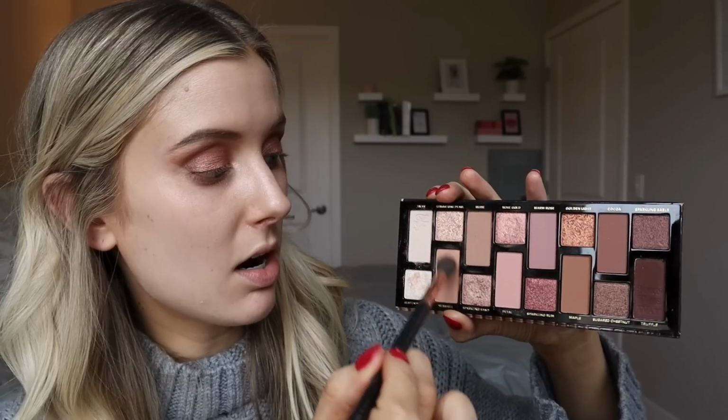One last time for good measure, we are gonna pick up that first shade called Seashell right here, that initial fluffy crease brush, and use this to blend between the color that we just laid down, that bone shade, and the rest of the crease area.